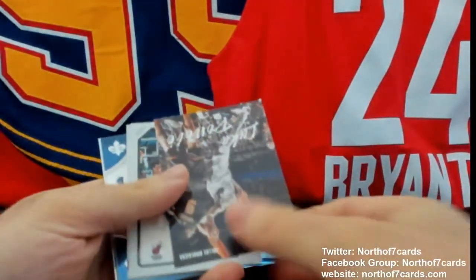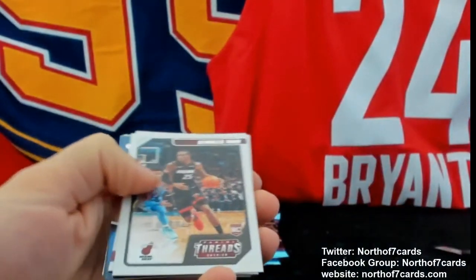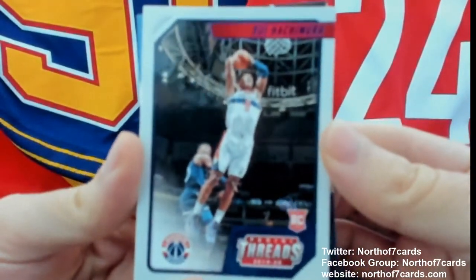Keldon Johnson, Luka, we have Kendrick Nunn, and out of 99, Rui Hachimura, blue parallel.